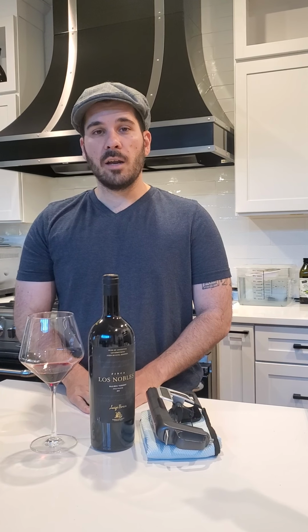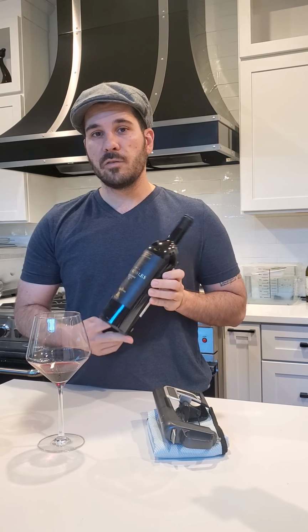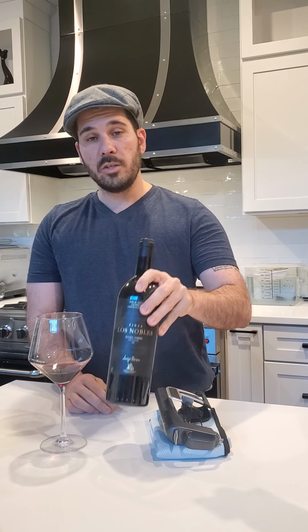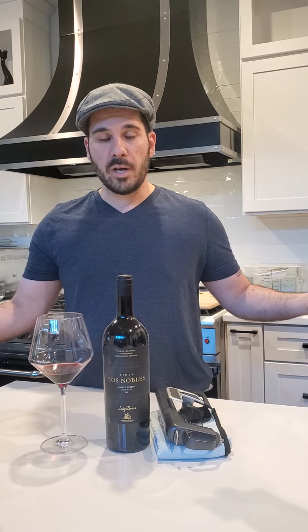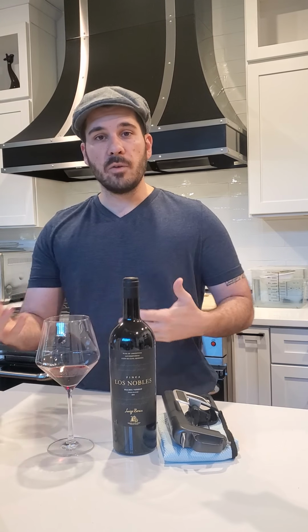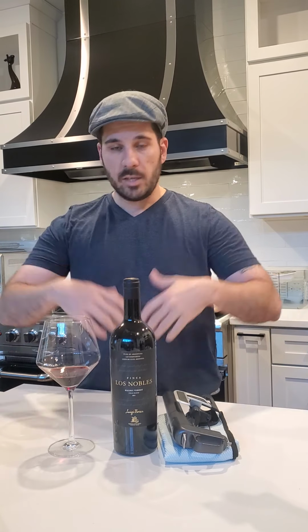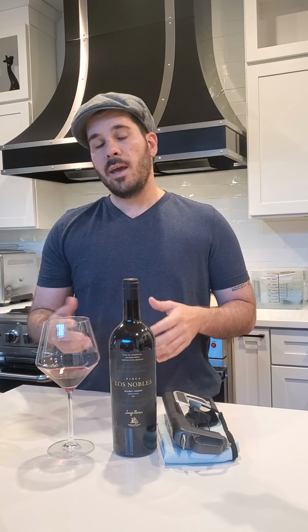So what I thought would be a lot of fun is to take you through a couple different styles of Malbec. What I've got in front of me here is Finca Los Nobles from Luigi Bosca. This is from Argentina, and this is what's called a field blend, which means they bring together some of the different batches or lots within the fields when they're picking them. The winemaker goes in and tastes everything, and what they feel is right they just throw into the blend, and this is what you get. This particular vintage is about 80 to 85% Malbec and about 15 or so percent Petite Verdot.